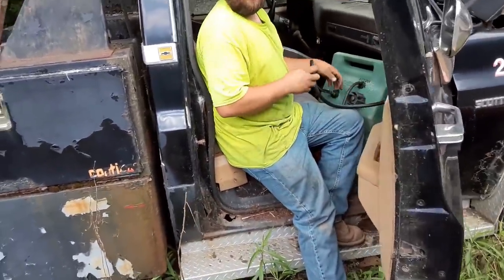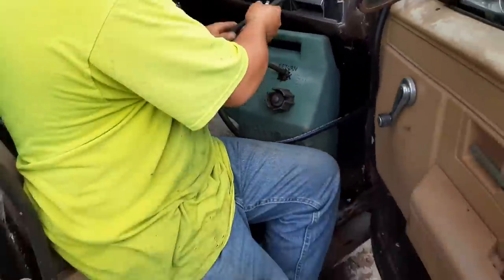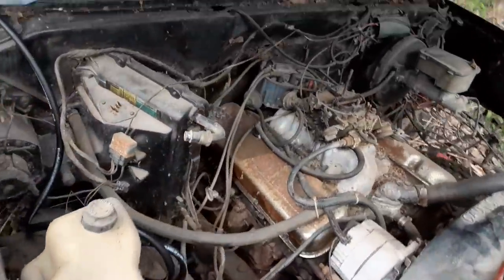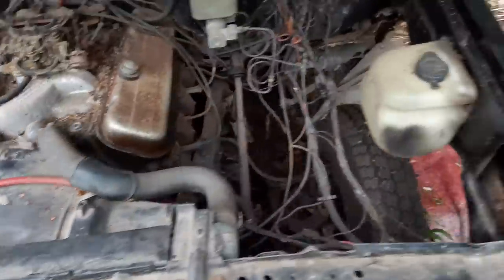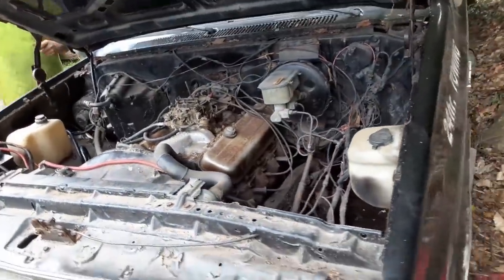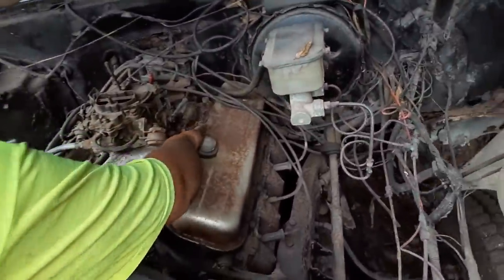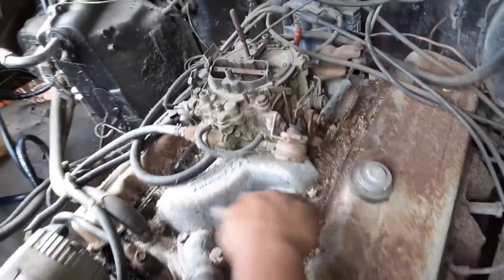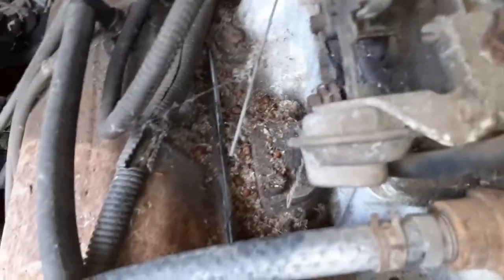I gotta add some fuel to her. I had clamps by the miracle of God in my car. Oh, I gotta add coolant. It is low, but it does have some in it. I gotta try and get rid of some of these beech nuts and poop so that it don't go into the carburetor. I was really wishing it had the air cleaner on it, but it don't. Show the throttle. Oh yeah, that's free. Throttle linkage is free.